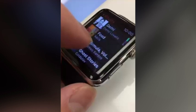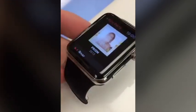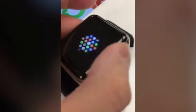So that's the music app. I've heard complaints that this app is not really as intuitive as it could be. So to return to home, I press that, the digital crown is the home button. And then you can zoom in and out with this thing. Oh, that's sweet.